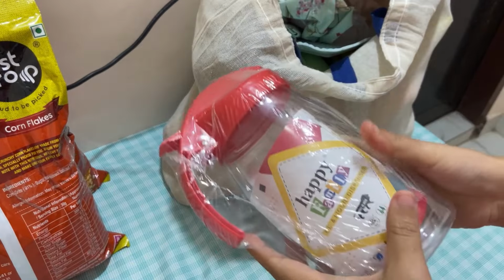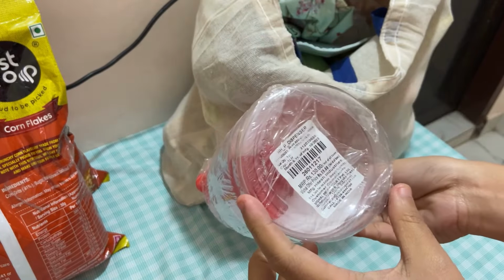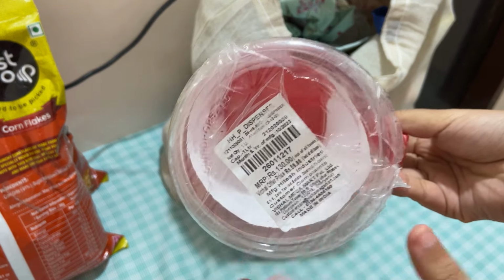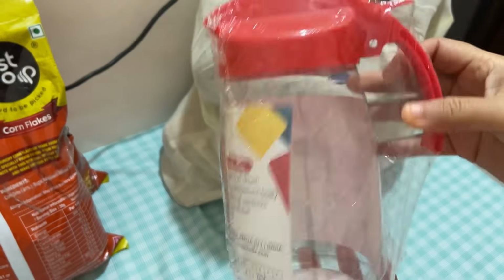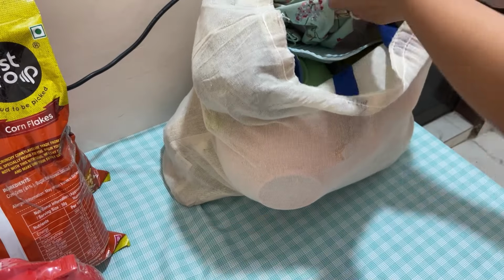So the next thing is this oil jar. Actually I wanted the glass one, but it was not available, and this was the only one available for oil container, so I just got it. I don't like a plastic container and all that, but I didn't have any other options, so I got it. I was looking for a glass one actually.